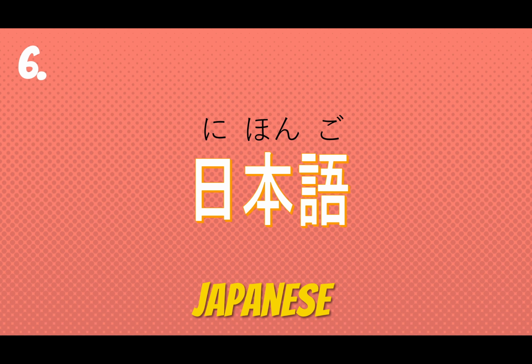Number 6 is this. It's so obvious, like a bonus point for you guys. I'm sure everyone knows this kanji. This is Nihongo. And don't tell me what this word means. It means Japanese. Nihongo is Japanese. Now the first kanji is for sun, and it's also used as the kanji for day. Second is hon, the kanji for book, but it can also mean origin. And the third is the kanji for language.